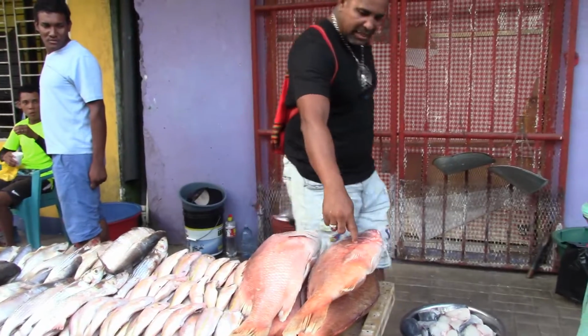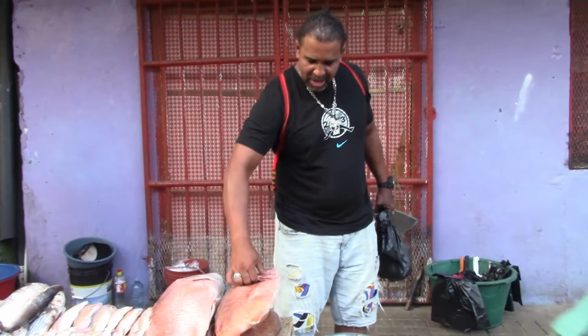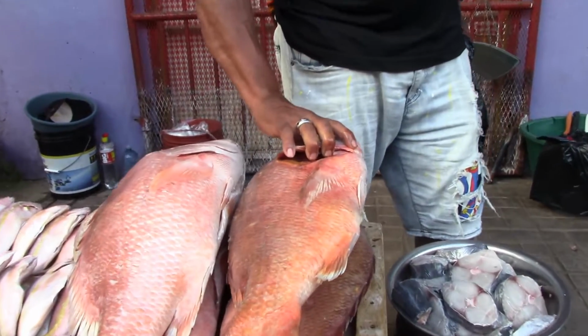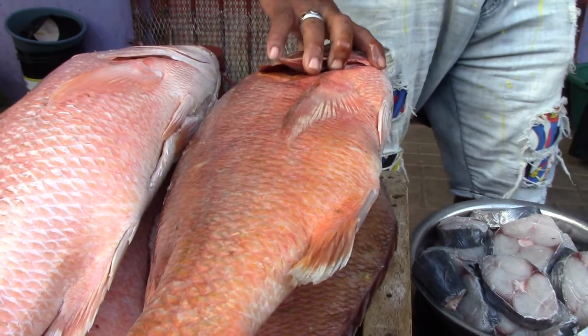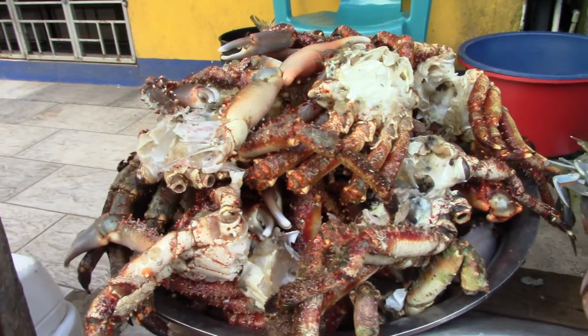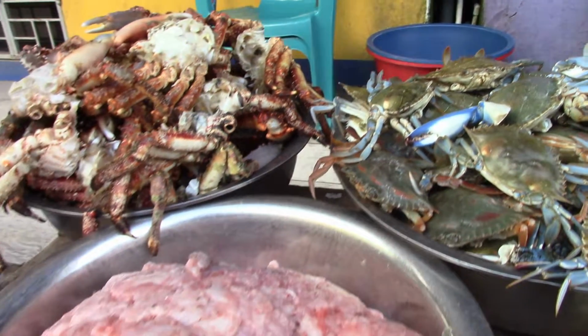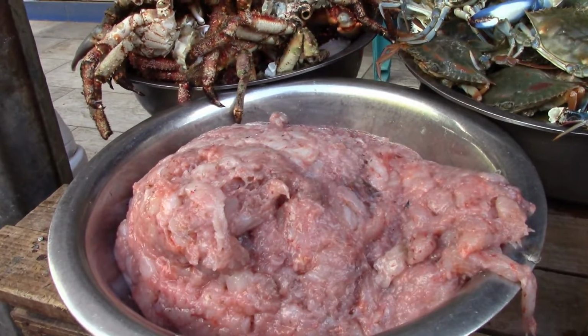Okay, look at the red snapper, man. Fresh red snapper. And how much for the whole fish? How much? About 900. 900. So about 25 US dollars. Yeah. And a little bit more traditional on the seafood side is crab and lobster meats.